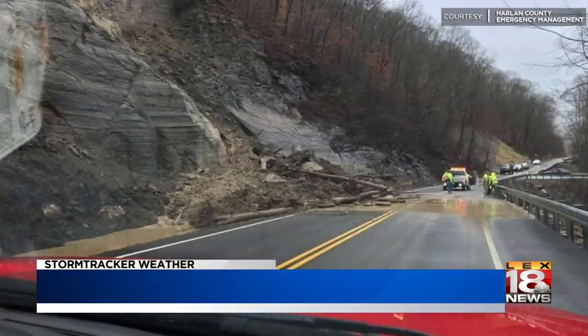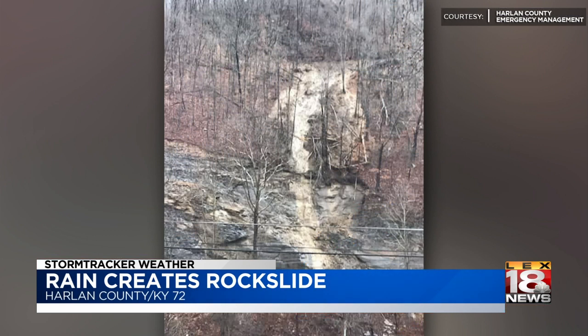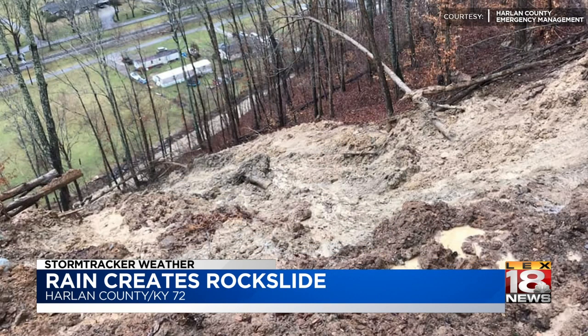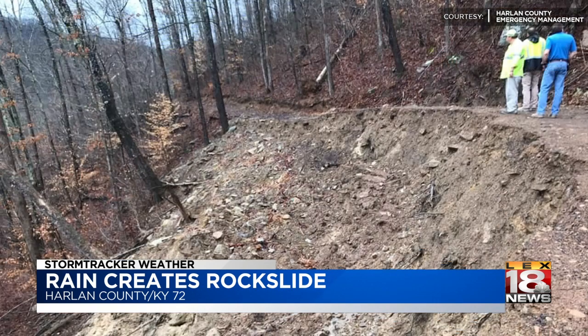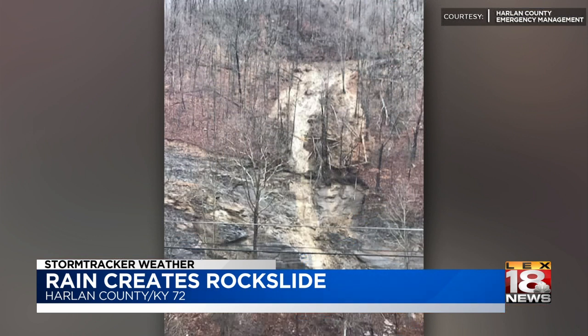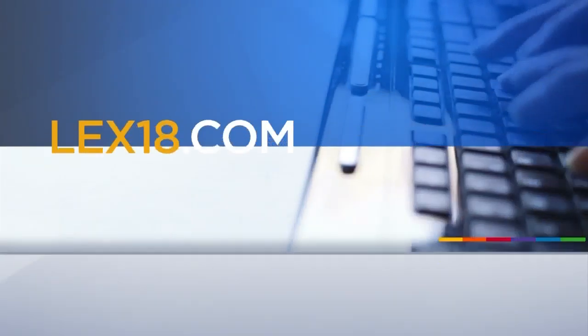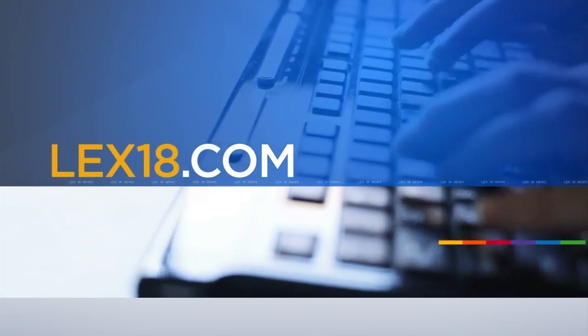The heavy rains caused a rock slide this morning in Harlan County and has forced a state of emergency. These photos from Harlan County Emergency Management show debris along Highway 72 near Catrines Creek. Officials say about 300 households are affected, impacting emergency services and transportation. Now, no one has been hurt, but Emergency Management says several vehicles have been damaged by falling debris over the past few weeks.